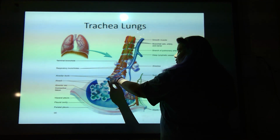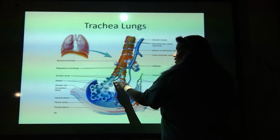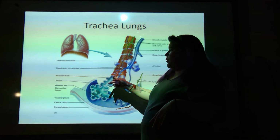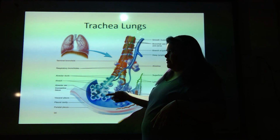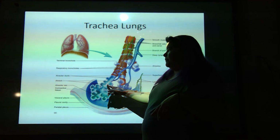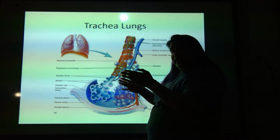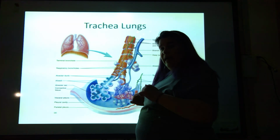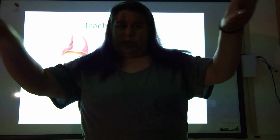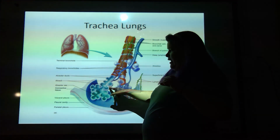We continue down. Eventually, we become a tube with these alveoli on the sides, right? So this is the alveolar duct, meaning tube, right? The alveolar duct is almost like a hallway with rooms coming off of it at the sides. So you've got this tube with alveoli on both sides, okay? So that's the alveolar duct because it's got the alveoli on it.